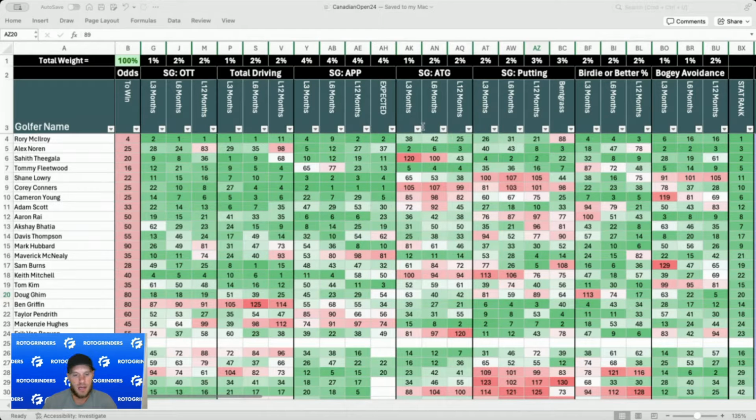The course has gone through some renovations since then. It's been lengthened a little bit. All of the greens were rebuilt. All the bunkers were rebuilt. The greens are now pure bent grass rather than a mix of bent and POA. So there are some small changes, but I think it's going to play pretty similar to the last time we've seen it.